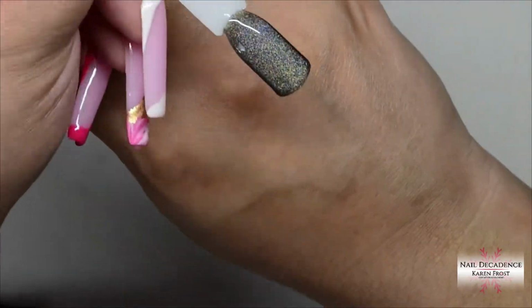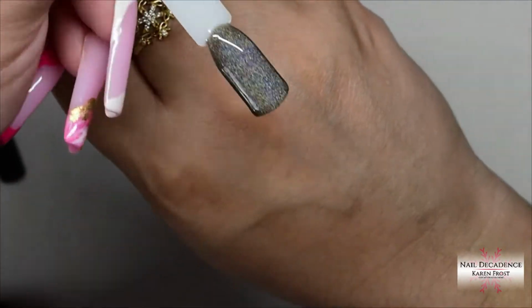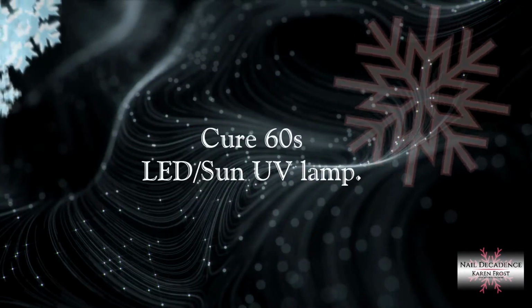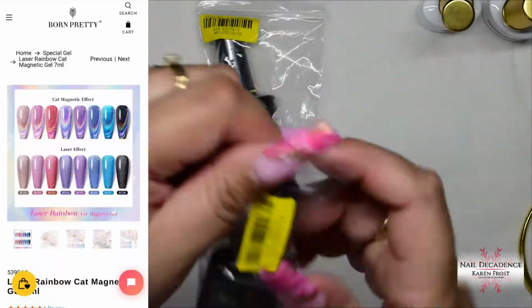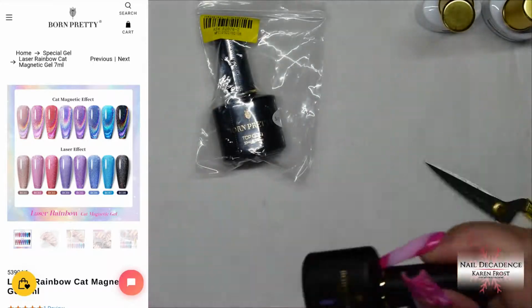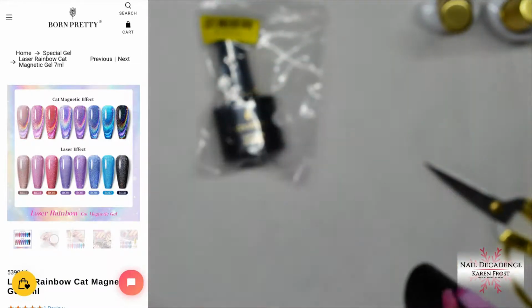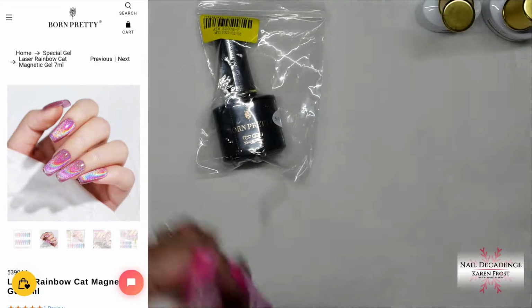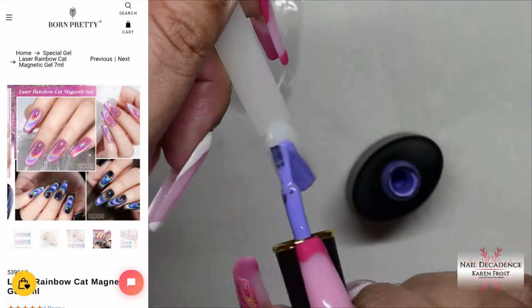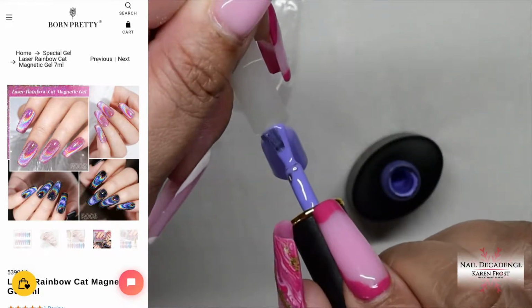Oh, this was the black one. So this is the one I was saying that comes in different colours. I'll put something up on the screen that will show you some of the other colours that it comes in. There we go. So yes, it comes in all different colours of that holographic lusciousness. That is also cat's eye. It's just amazing. You have to see it in person. The dimension is just stunning.